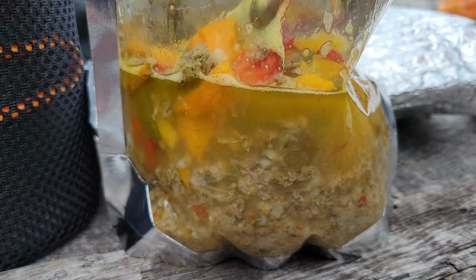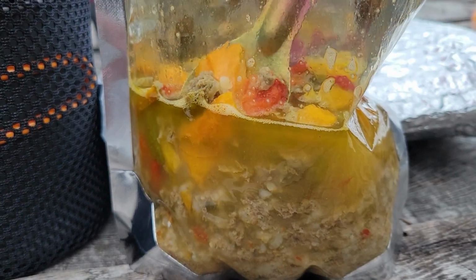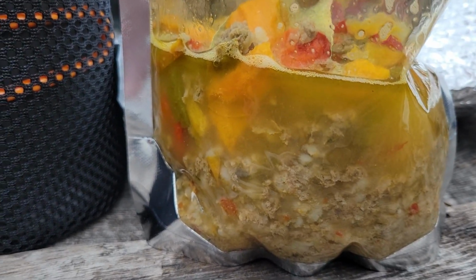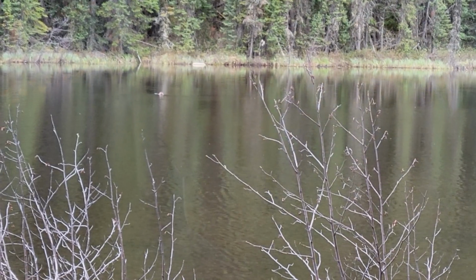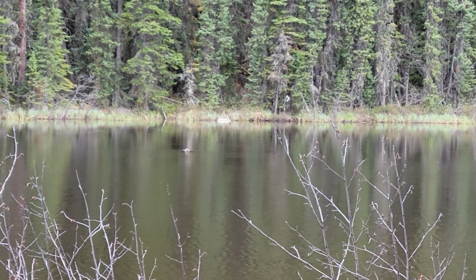Oh, so I ended up with a soupy mess. Still tastes good. Just too much water, which is fine, I'll just adjust. Well, yeah, exactly. The beaver.